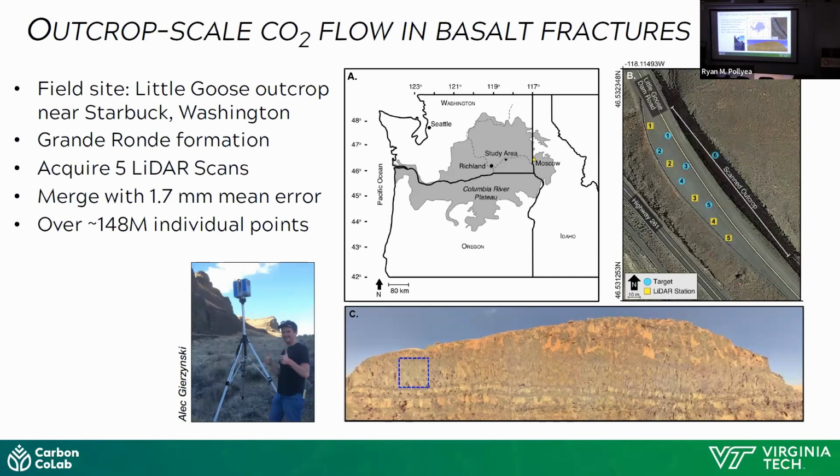So this is the work. This is LiDAR. This is ALEC in front of the LiDAR. We went out to this outcrop shown on the bottom here. We set up five scanning stations in yellow squares here. We set up the targets for merging the scans, the blue circles. And we shot this outcrop, merged our scans, something like 150 individual points, extremely small registration error. In the end, we thought we had a really nice shot of the entablature section in that blue box there. And so this is the section of the scan that we're going to focus on.